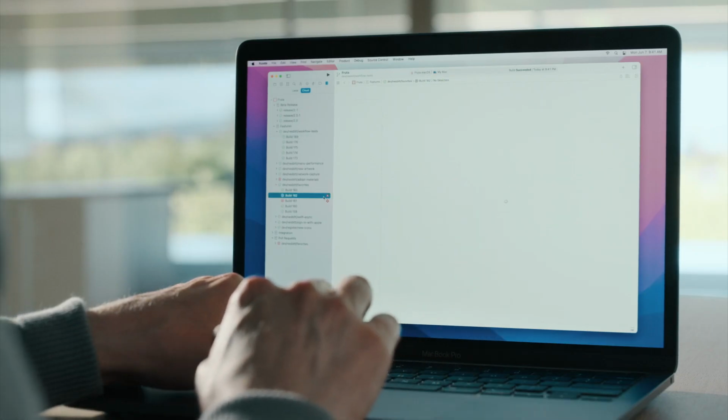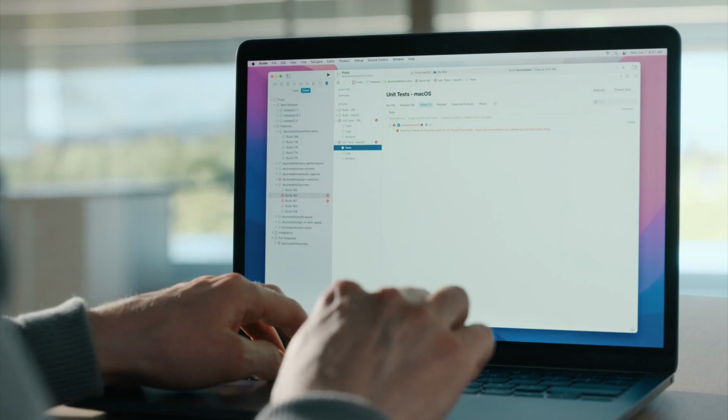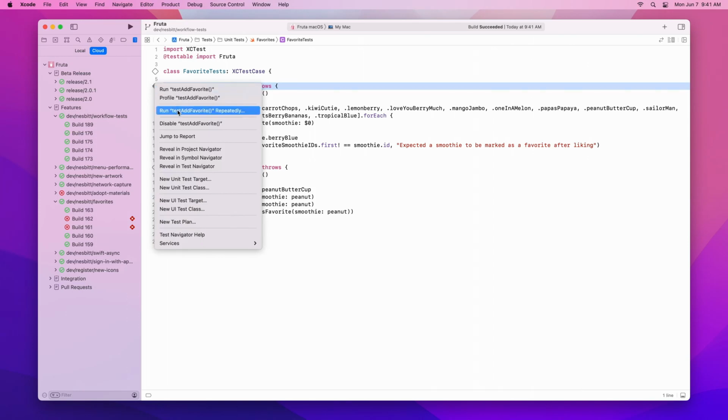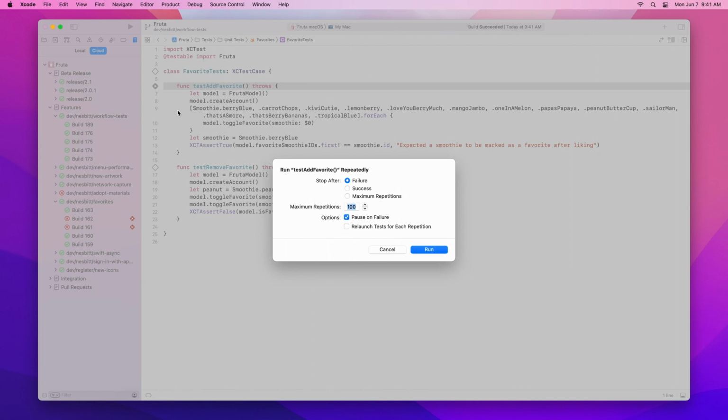Over in my unit tests, I have a test failure that I'm sure you will relate to. Sometimes the test passes and sometimes it fails. We've all been here before, and Xcode 13 is here to help. I navigate to the test source, click on the test gem, and choose Run Test Repeatedly. Let's get a better sense of reliability by running it 100 times.